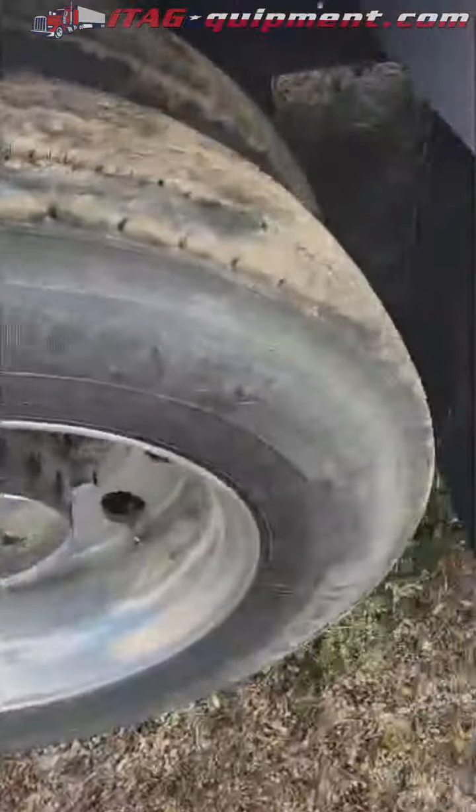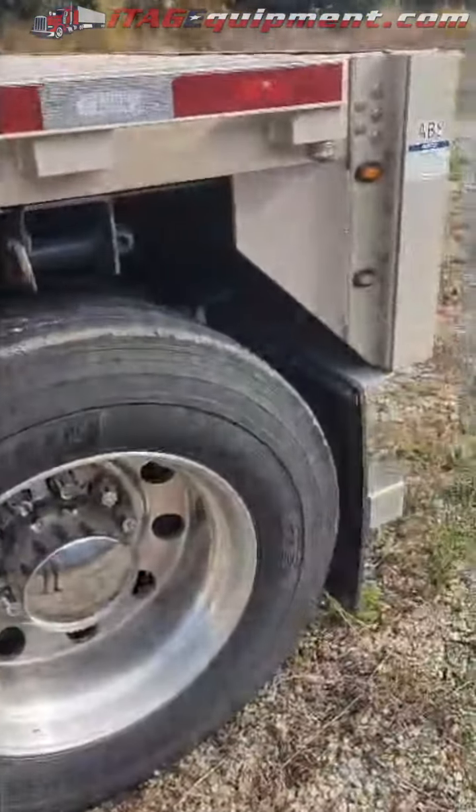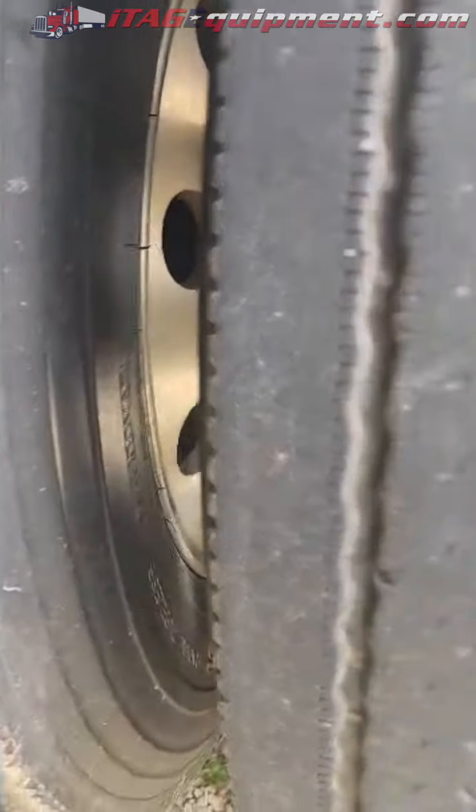Additionally, we provide a range of financing solutions for buyers, including a soft pull credit application to determine approval with no effect to your credit. Get pre-qualified today at itagequipment.com.